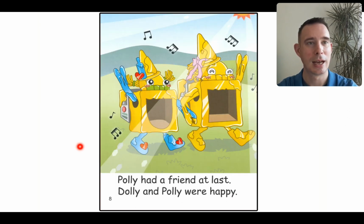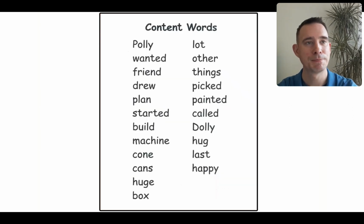Okay. I can see they're doing some things. These little music notes here tell me that there's some music going. Maybe they're singing songs. How do they feel with their big mouths open? They're singing loud. I think they're pretty happy. We can read down at the bottom. Polly had a friend at last. Dolly and Polly were happy. Well, sure, if you have a friend can make you happy. And there are our content words all done.